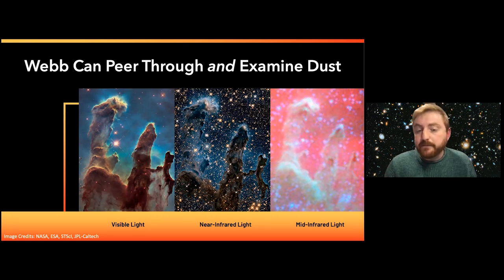So what does each type of light show? In visible light, the light from these stars is blocked. This is just like the hand being blocked by the plastic bag in the last slide, and never actually reaches Earth. It never reaches our telescope. In the near infrared, that middle panel, the light from these stars shines through all but the densest dust, revealing many stars inside and around the pillar. So if you compare the left panel with the middle panel, you see that just these stars that are hidden in visible light just pop out in the infrared.